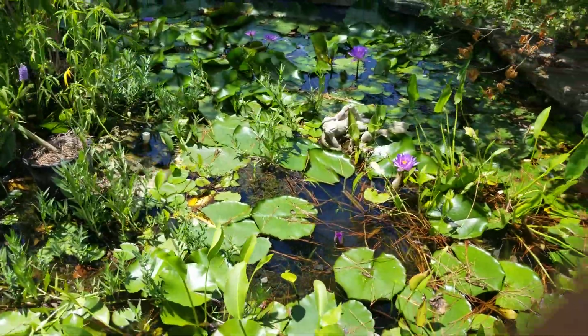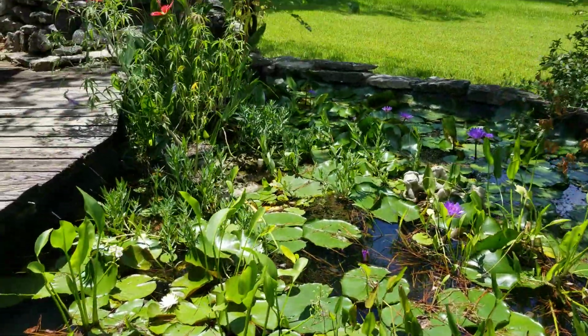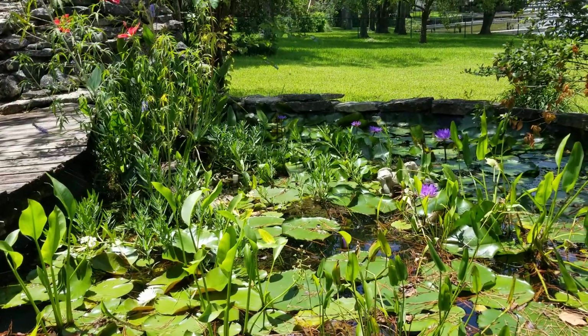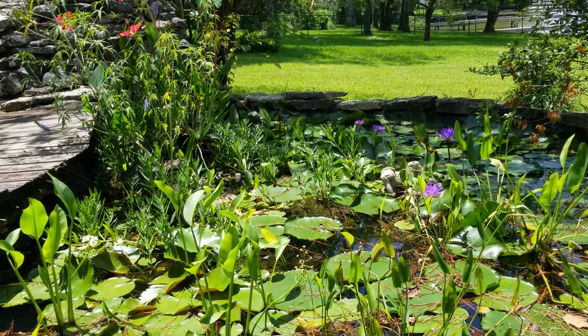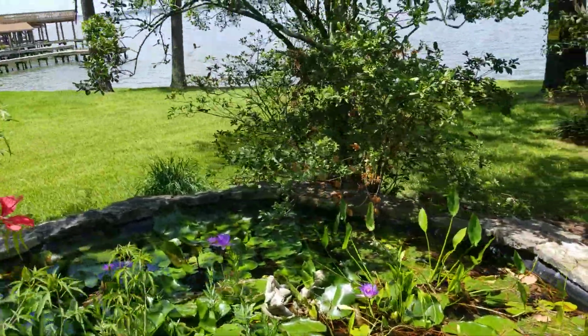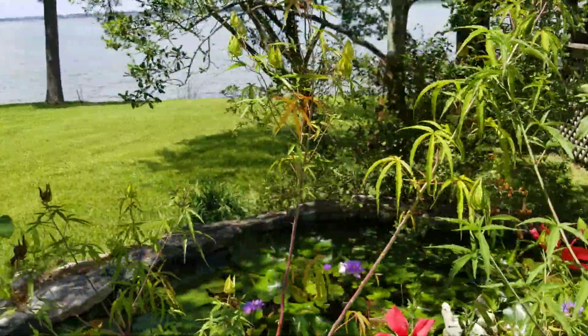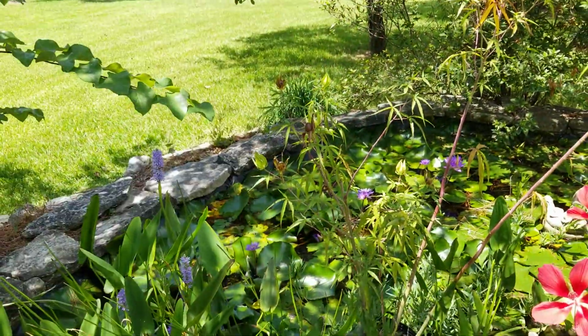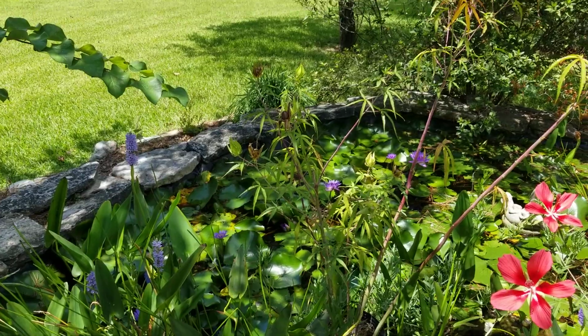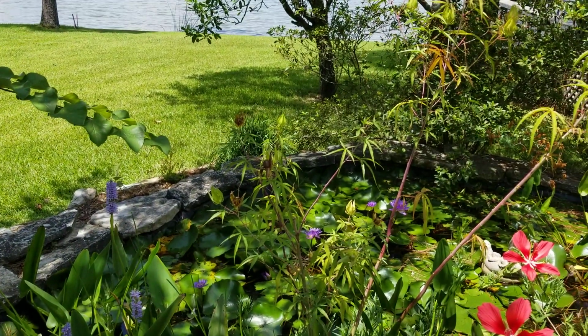So pond garden looking pretty good. You can see a little bit of pine needles there. The pine needles are kind of starting to get a little thick. Another angle over here. The azalea over there underneath that tree looks really nice. And then over here I've got my herb garden. It's coming along.